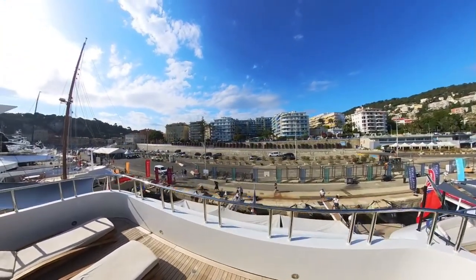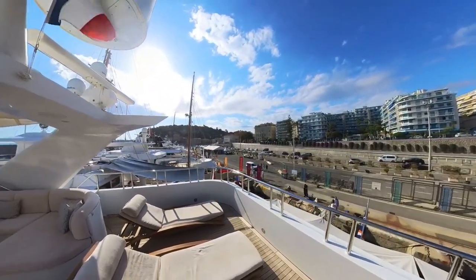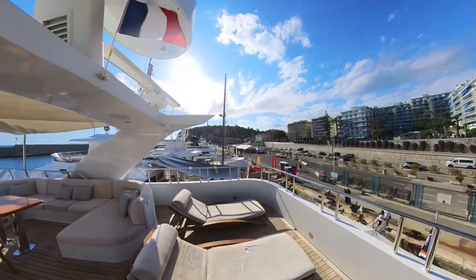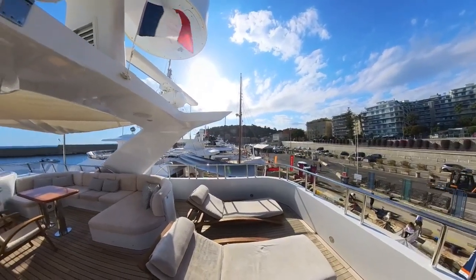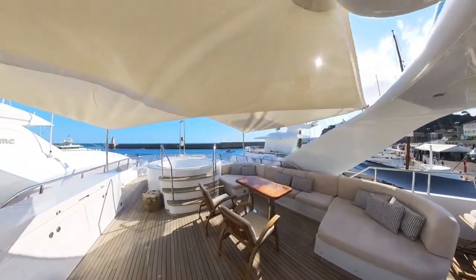And this has been the ECPY, which is a sort of one-day boat show festival, and KIJO is the first time it's been here for many years. This is the old harbour of Nice. It's rather beautiful in its own way.